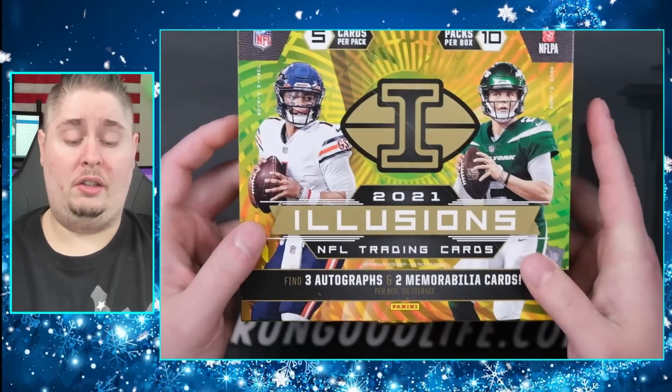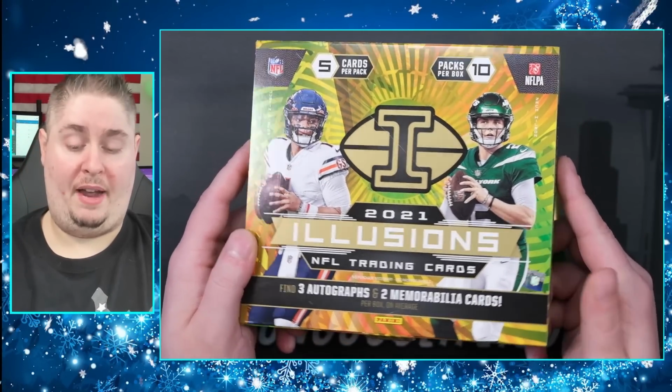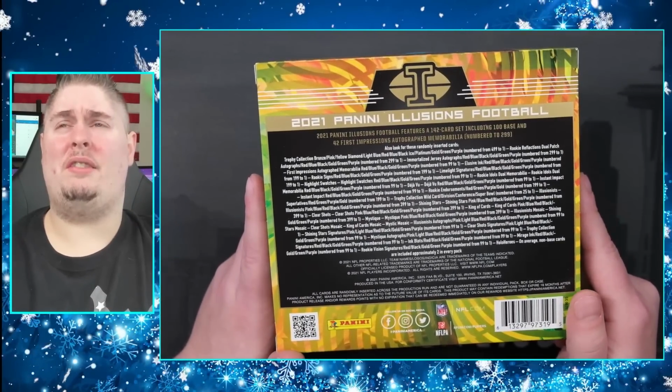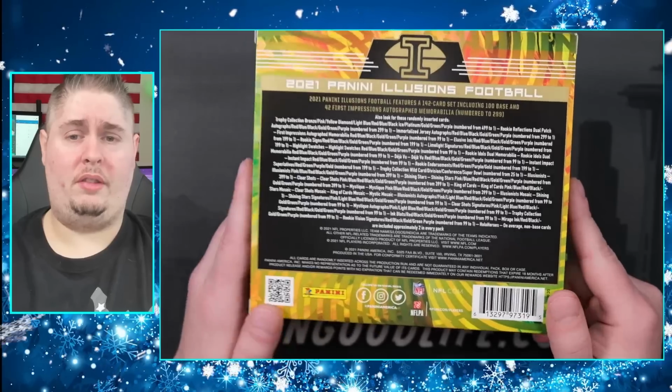So, this is Illusions Hobby. 3 autographs, 2 memorabilia, 10 packs per box, 5 cards per pack. So, 50 cards total. Yeah, no encased auto. There was an encased auto last year, right? That's really strange.